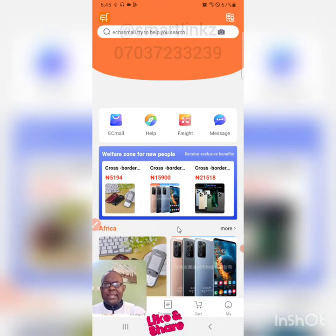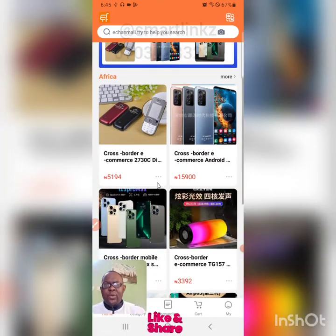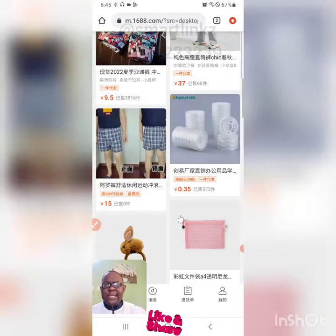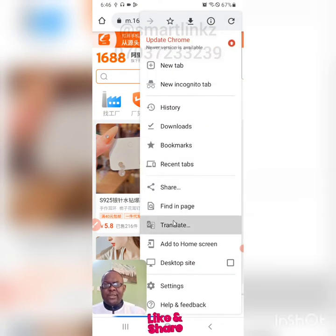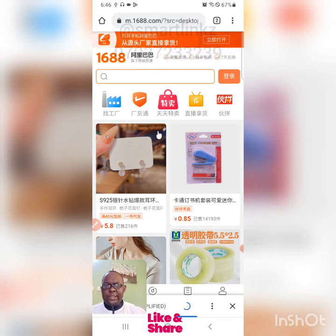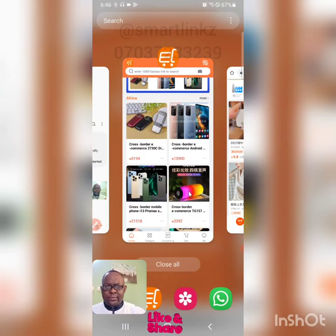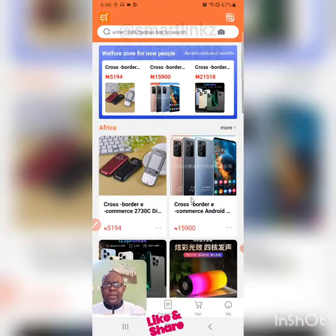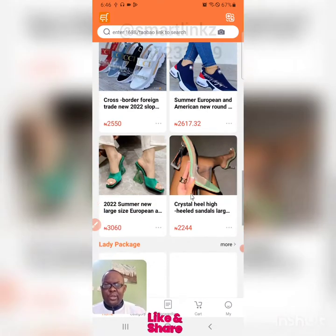And everything in the app here is written in English language, and the currency is in Naira. Unlike the 1688 that I just showed you, where everything is in Chinese language, except you go to the browser and try to translate it to English before you're able to understand everything written here. Now, for the Echanmall app, to download it is very easy. Like I said, you go to Google Play Store and download the app and install it on your phone.